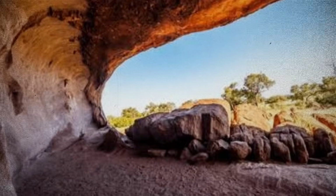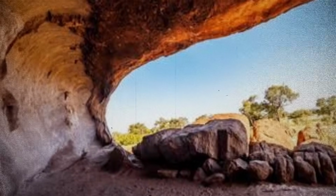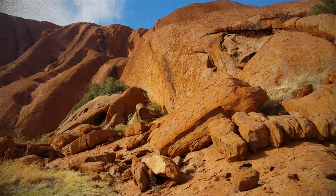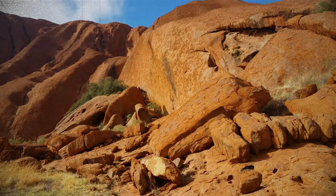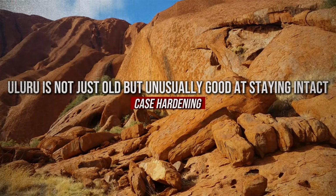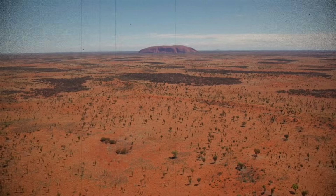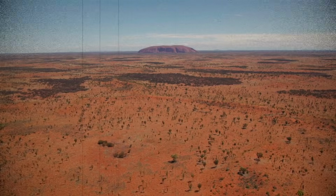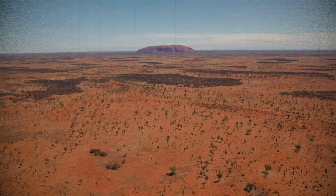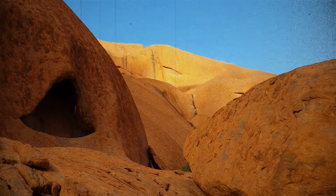Modern materials science understands each individual ingredient. Nobody can compress that ingredient list back down into a human timescale. There is a specific process worth pausing on here, because it is real material science, and it explains why Uluru is not just old, but unusually good at staying intact. It is sometimes called case hardening, and it happens in dry, harsh climates, when water carrying dissolved minerals rises to the surface of a rock through capillary action and then evaporates, leaving behind a thin, extremely hard mineral crust on the outside, almost like scar tissue.